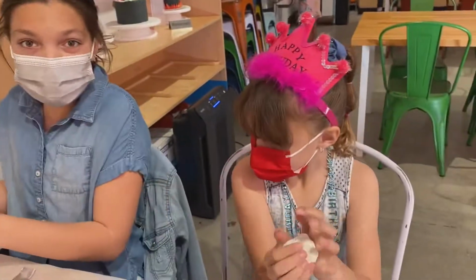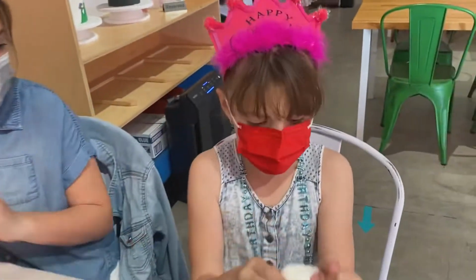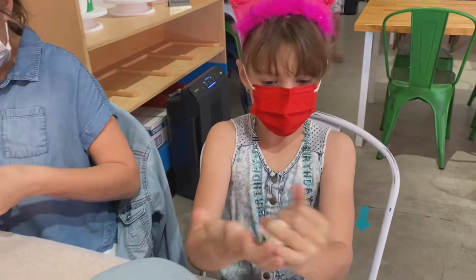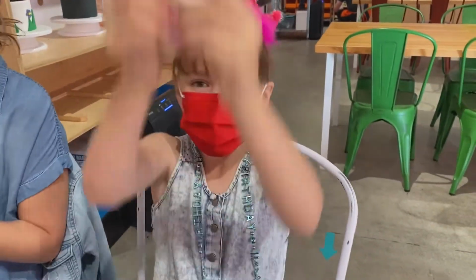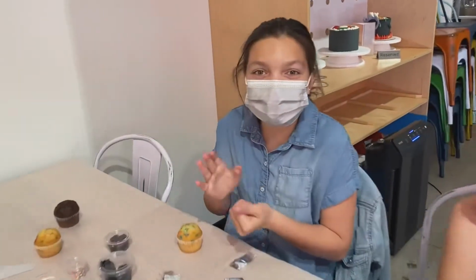Okay, guys, so we just got to the cake place, and Emma's going to be doing a bunny on this cake, and me and Junior are going to be decorating cupcakes. So, Emma, what are you trying to do? I am trying to do a bunny right now, and I am flattening fondant. So, yeah, guys. And then I'm trying to go for a little cow thing.